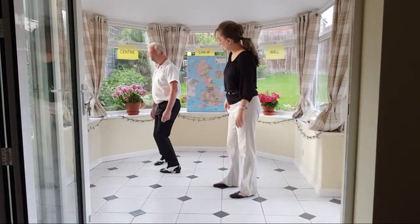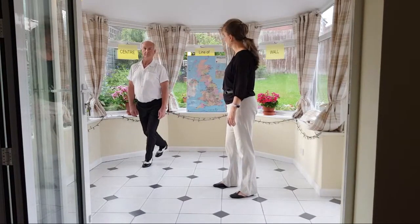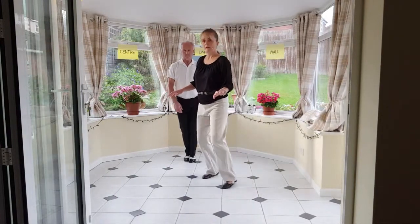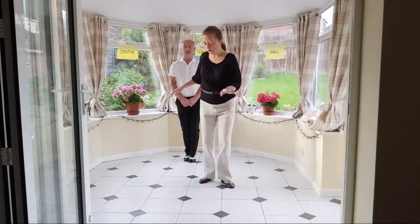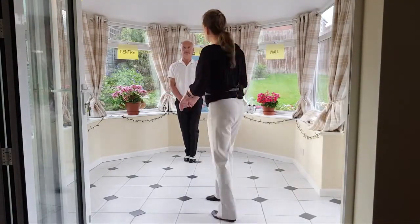And then you do your cross in front. Plonk, plonk, plonk. Then back, side, close. Back, side, plonk. So no sliding. No twisting. Where you put it, it stays. I'll do that once more.